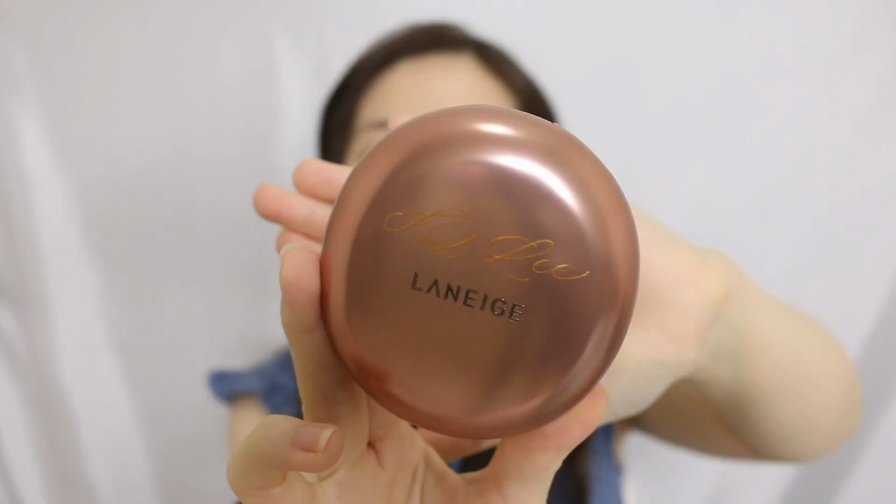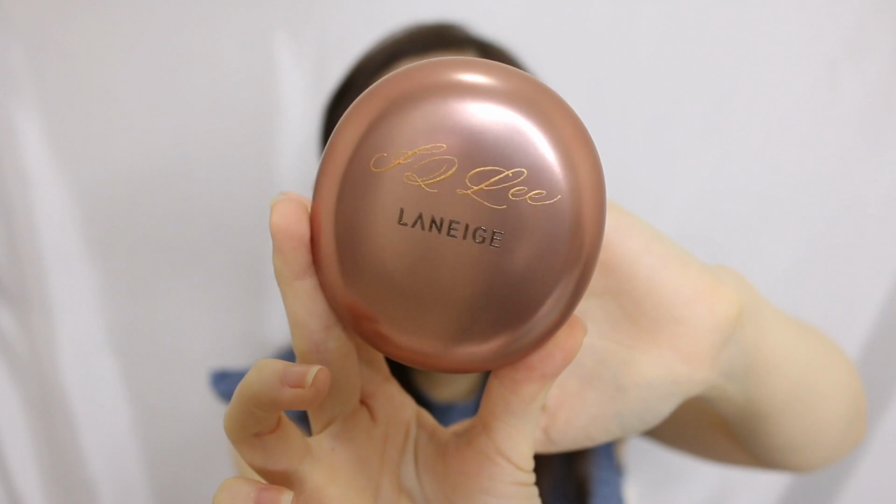Ooh! Ta-da! The cool part about this is that at the event itself, they hired a calligrapher or something like that to personalize it for us. So we have our names here.